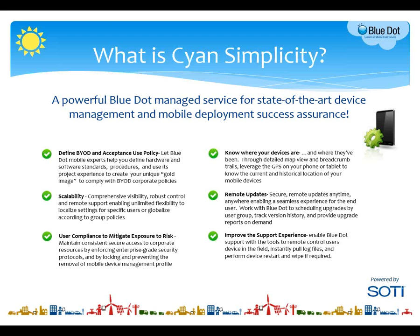Mobile applications can only be as successful as you are in supporting your mobile users. So when they have questions or concerns, they need to be able to reach out to somebody who can really answer and address those. And especially in the case of personal devices, that can be very difficult to do. It's unlikely that you're going to have someone who's an expert in every single mobile device and every single mobile platform that's out there. So Cyan Simplicity offers some very powerful tools such as remote viewing and remote control that would allow a central support administrator the ability to see what the user is seeing.